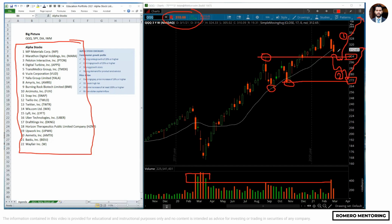And if scenario number one is not successful and we pull much lower, if we get a deeper correction, then I'm going to be stopped out. I'll take my loss and sit back and wait for the market to find its footing so that we can ride the next wave to the upside. And again, I'll be looking at the same stocks. So that is scenario number two.